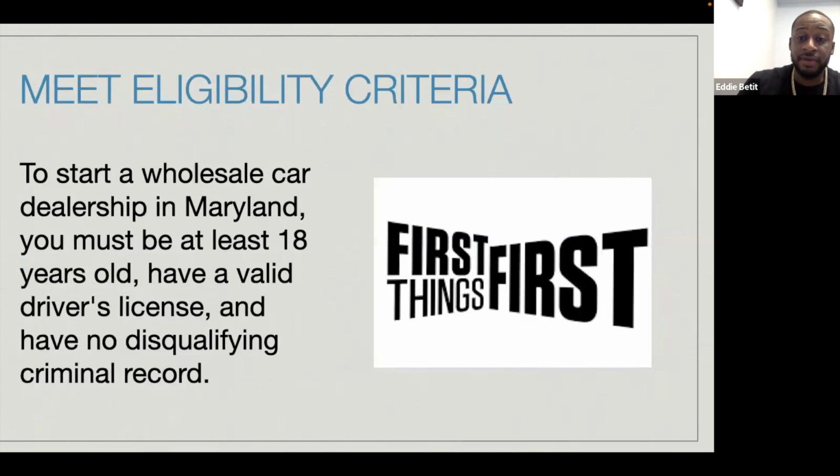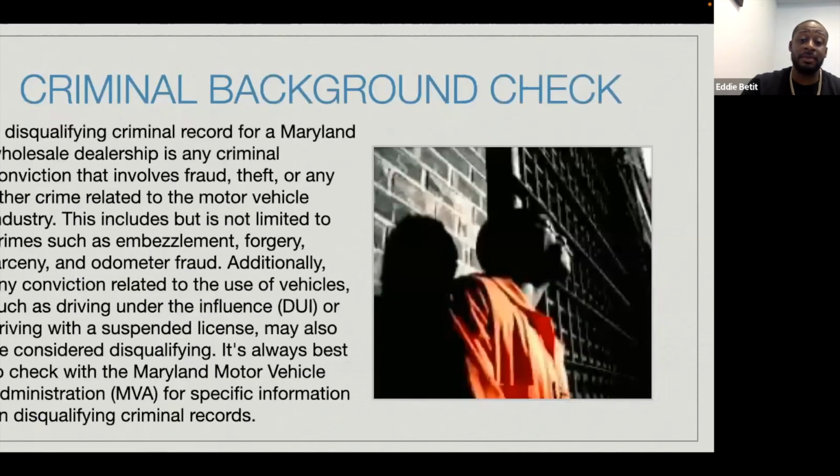I called them before this because I don't know anybody who's ever got denied. I asked them, what do y'all look for? And they basically told me, look, you just need to submit the application. We don't do background checks before the application comes in. But I did some research online on the criminal background check. A disqualifying criminal record for a Maryland wholesale dealership is any criminal conviction that involves fraud, theft, or any other crime related to the motor vehicle industry. So if you haven't really done anything with the MVA, no crimes like that, then you're probably good, right?